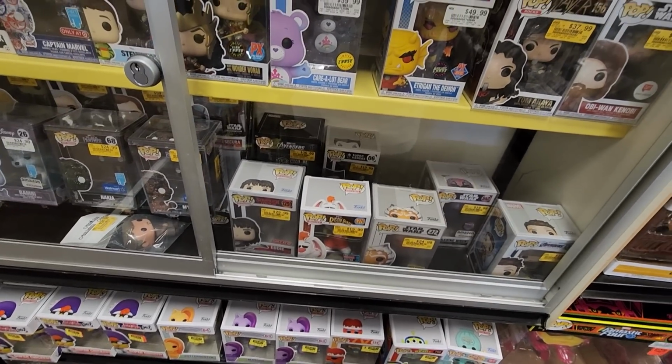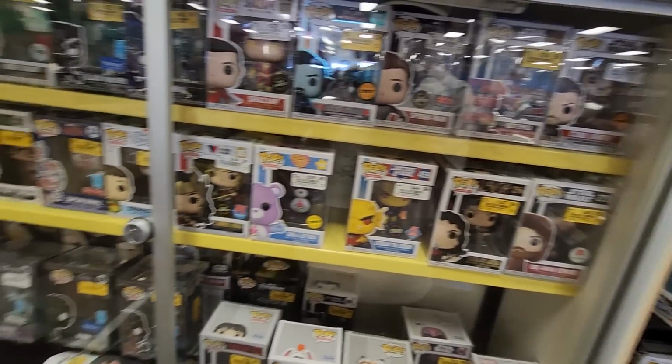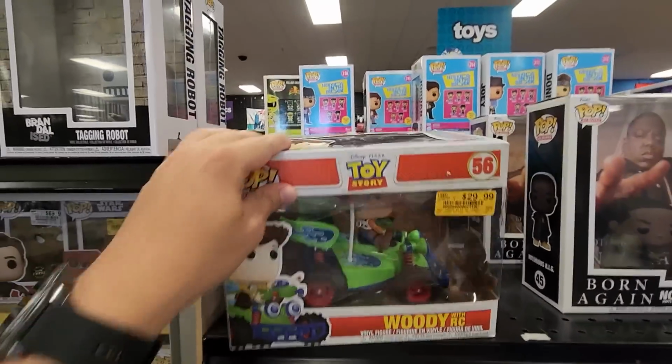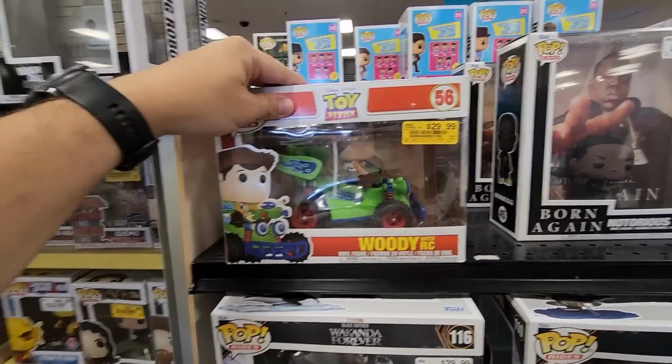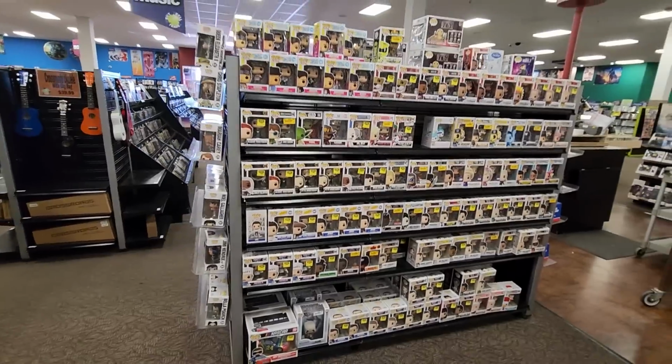And one that I've been looking out for, and you guys will probably figure out why I'm looking out for it here towards the end of the video, but they had some pretty decent stuff in this case. And this is another one that I really wanted to pick up as well, guys. We have Woody with the RC car. I'm a big Toy Story guy, and this is one that I didn't have. And you know, this is pretty much retail with the discount.